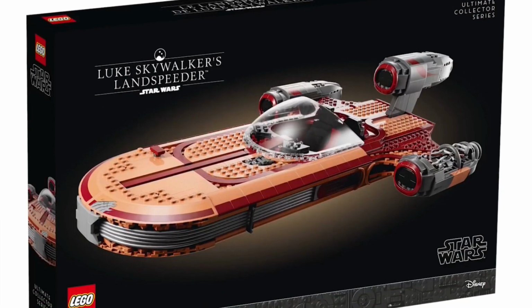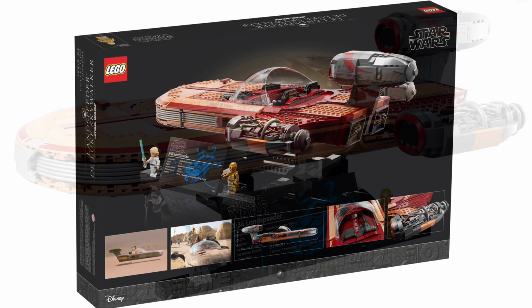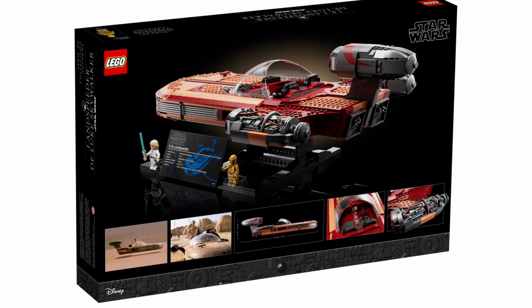There was obviously an official set reveal this week, so that's the biggest piece of news. This is the UCS Luke's Landspeeder. It'll be retailing for $200 US, starting on May 1st for VIP members, and after that just May 4th for everyone else, and should, at least for the first 3 months, be exclusive to the LEGO store. I'm sure we have all seen this by now, so I'll move on.